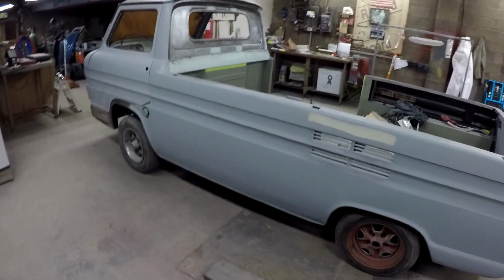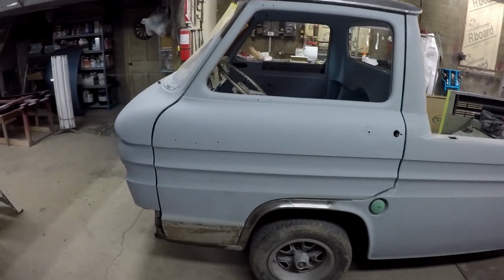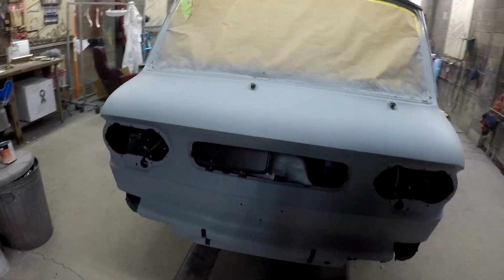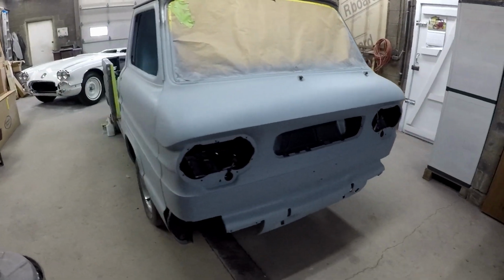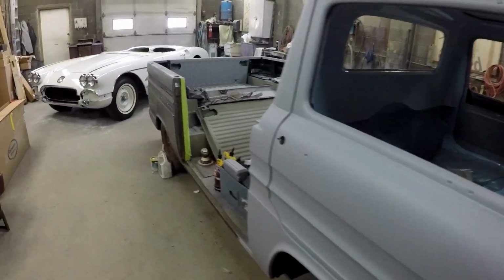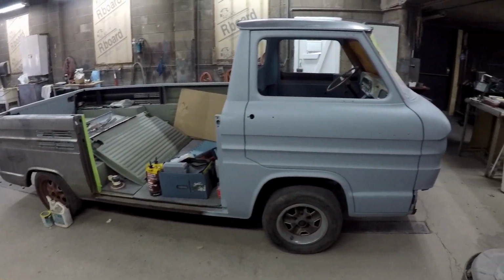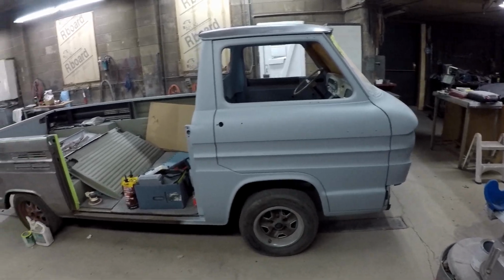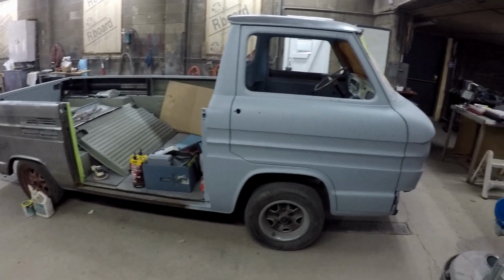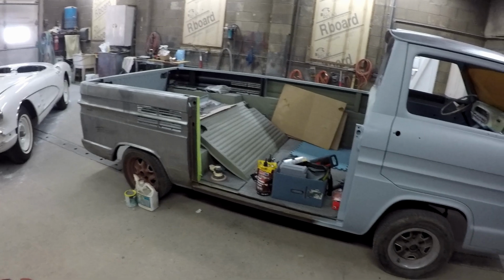So this is my 1962 Chevrolet Corvair pickup truck. It's the Rampside pickup truck that Chevrolet made from 1961 to 1964. They made about 17,000 of them over the 4-year span. I think about 11,000 of them were made in 61, and then it dropped off quite a bit for the other 3 years.